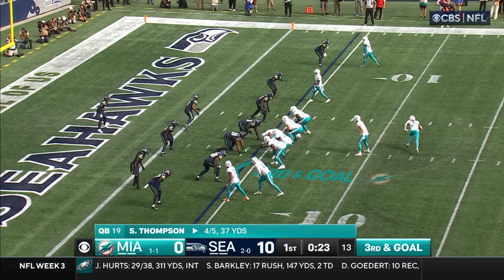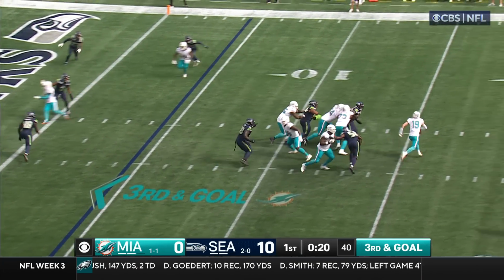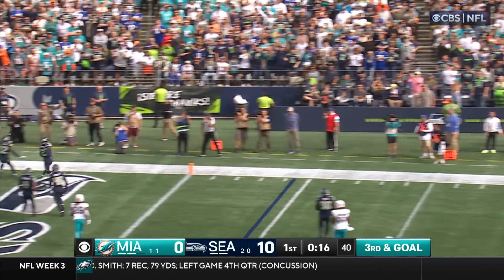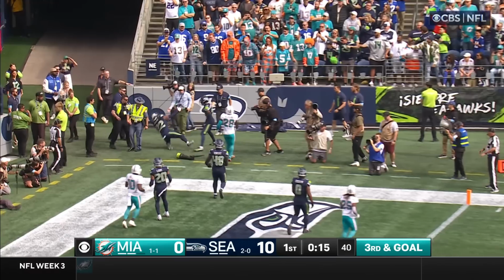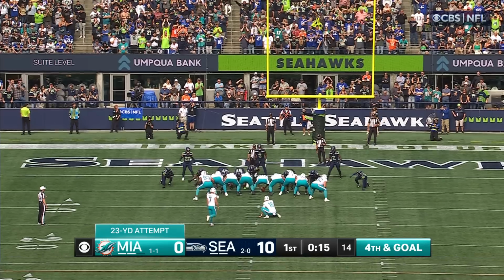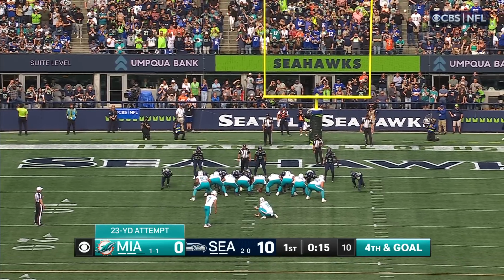Third and goal. Running back is right. He's in motion. Jackson the block at the right tackle. But they get by. Chased by Jones. Chased by Murphy. And he throws it away. Pressure by the rookie out of Texas, Byron Murphy. No wind to get on the board.